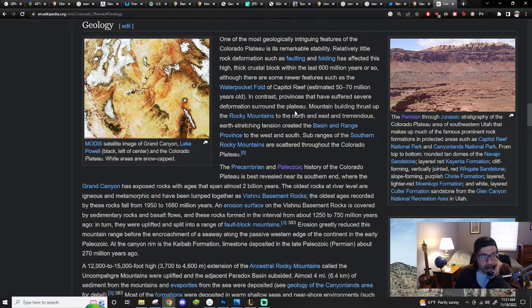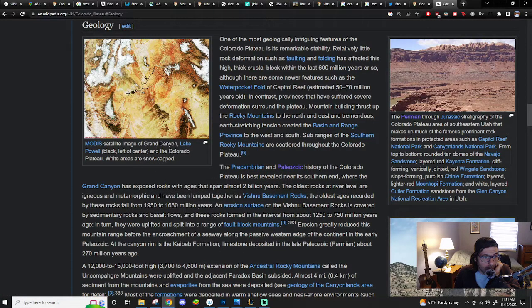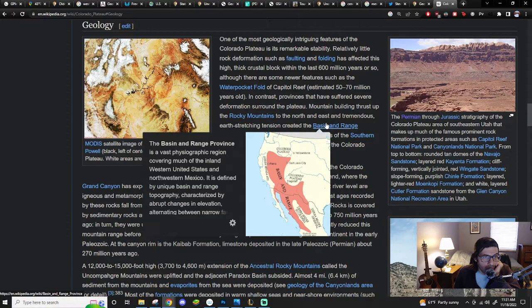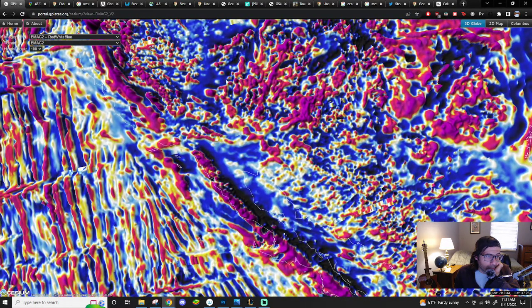Mountain building thrust up the Rocky Mountains to the north and east, and tremendous earth-stretching tension between the basin and range province created between subrange. So in this region, there's earth-stretching tension, which is where the current was flowing. Initially, it was flowing along here, but then it began to propagate further over again along the edge, and then it began to flow over through here.